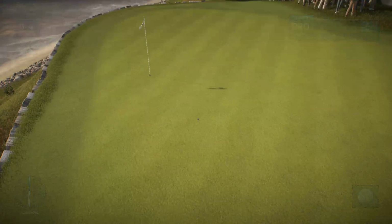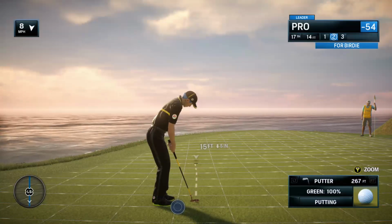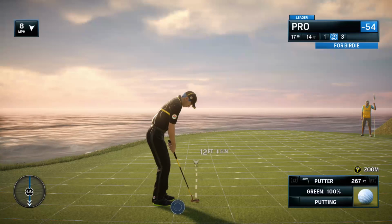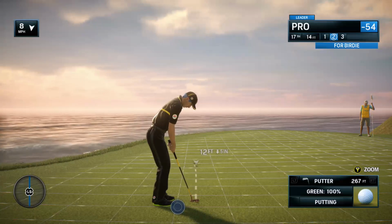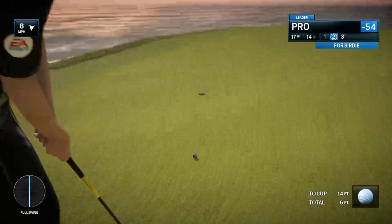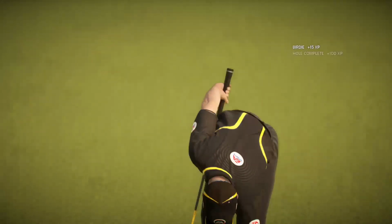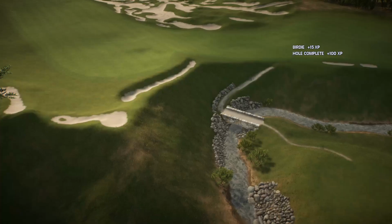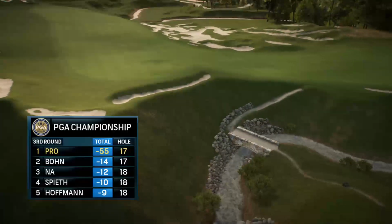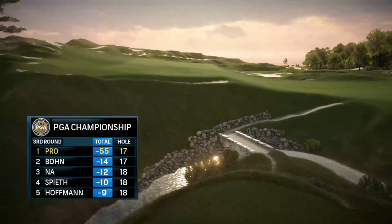No problems there. Really good approach shot. And now, good looking birdie. Been pretty good all day from this distance, just trying to take care of business. Oh, he's going to love it. How far was that? That was miles away.